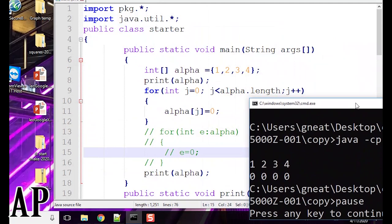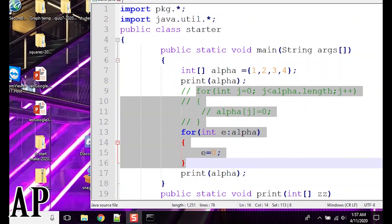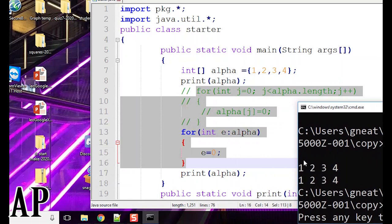Yeah, so the output here is, there's the original array from the print statement on line 8. And here's the array after this for loop is run. Okay, so obviously it changed. And then here's the for each loop used. So I compiled and ran it. And when you see in this case, the original array remains the same.